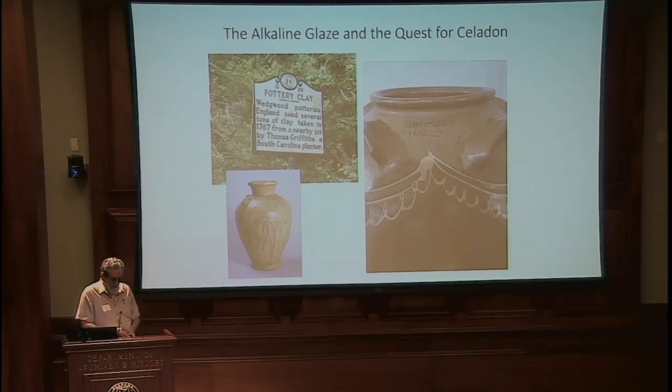Now, the alkaline glaze. It was developed in Edgefield County as we know it. The alkaline glaze is a Southern tradition. The context of the alkaline glaze is that Europeans, who makes the greatest ceramics in the world? The Asians. And the Europeans knew this. And in the 18th century, at the beginning of the Industrial Revolution, they were really trying to imitate Asian ceramics to make celadon. And one of the glaze formulas that the Asians use has an alkaline component, either wood ashes, lime, something as a flux to lower the melting temperature of silica.